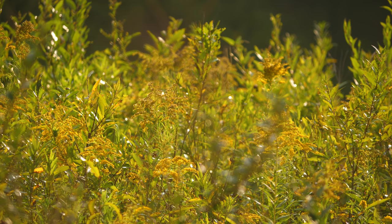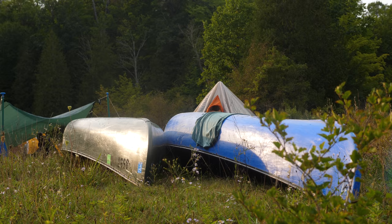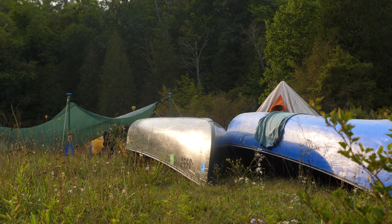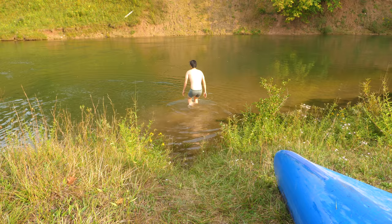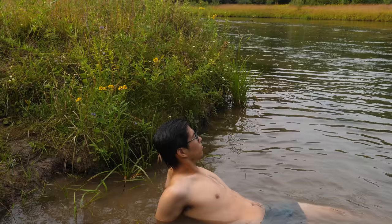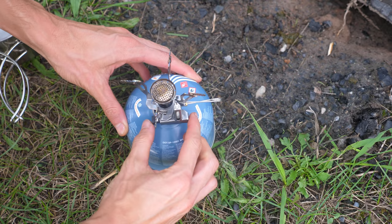For now, the evening sun warmed everything up around us, and we all relaxed about the camp. I decided to take another dip into the river to escape the heat while the sun was out. Back on land, I had some pollock paneer cooking for dinner.